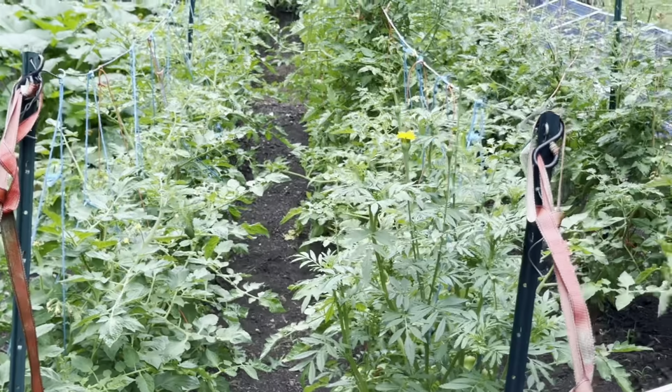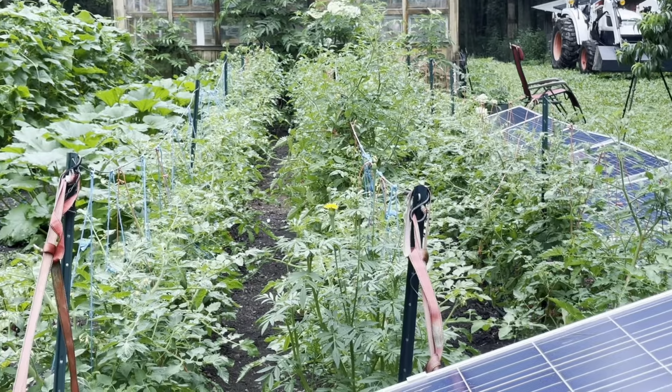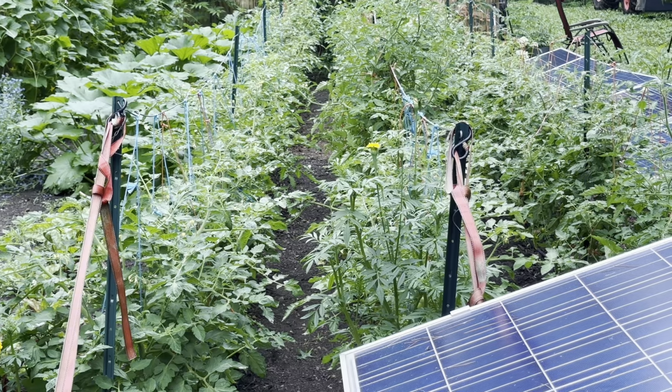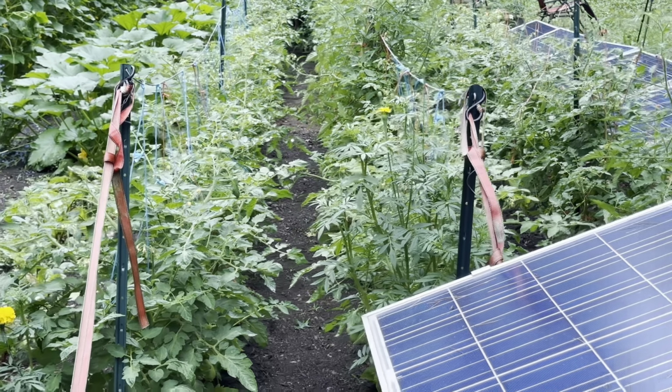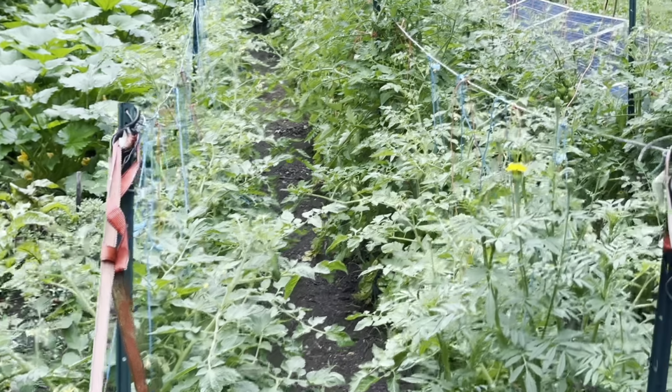All right, so these are my 3 rows of tomatoes. We're praying that it will produce enough tomatoes for us to put away for the entire winter, so we don't buy tomato sauce. Okay, so let me bring you into the garden now.